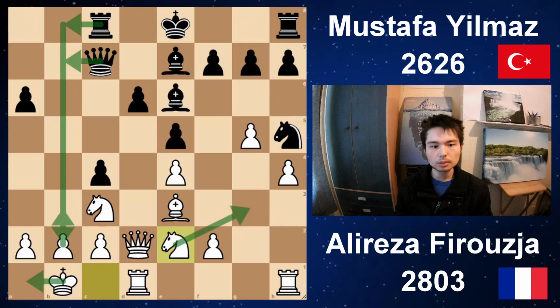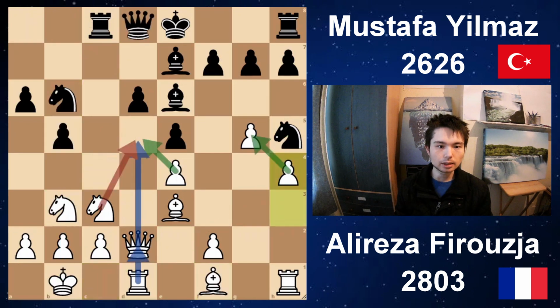After knight e2, maybe white could slide over as well. King a1, pawn to b3. This is a totally different way for the game to continue. Now back to the game.